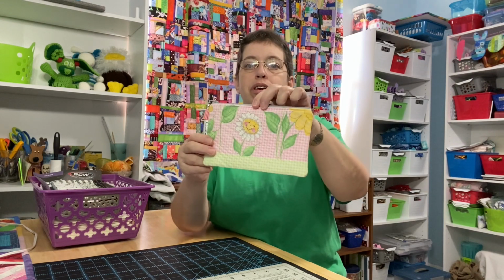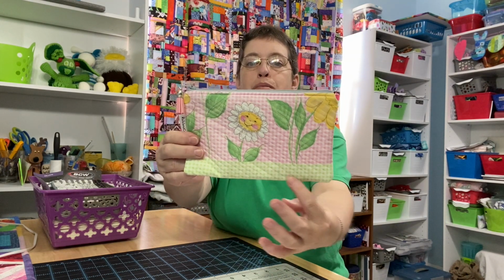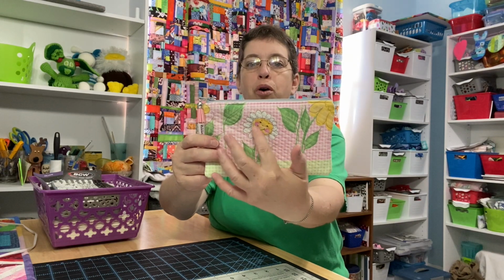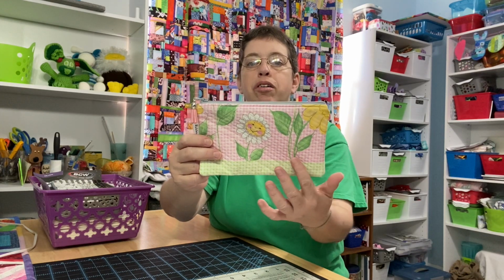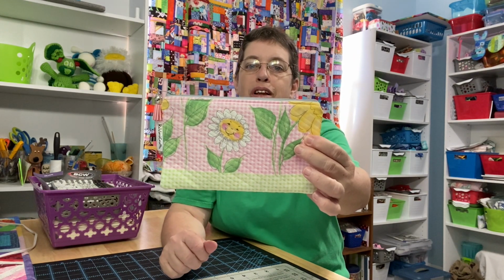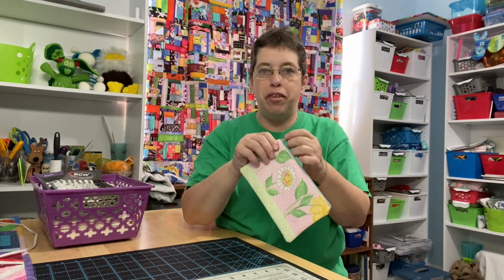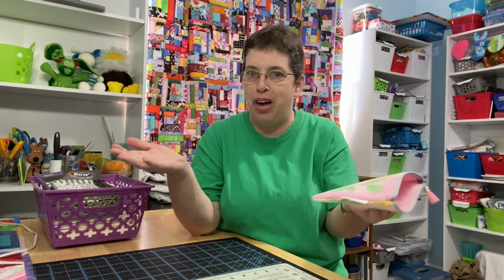Now, here are the cute flower faces. Again, you can see the matchstick on the diagonal. I love that it has the checkerboard-looking plaid here with the pinks, and then you have the green for the grass, and here are the flowers coming up. And again, you're down at the low, low level, so you're just going to see the little baby flower down there. Pink tassel, this one is in my Etsy shop, and I went with a pink lining, of course, because how could I not?